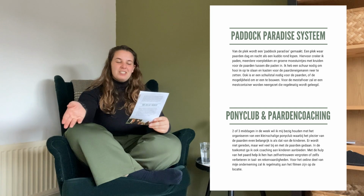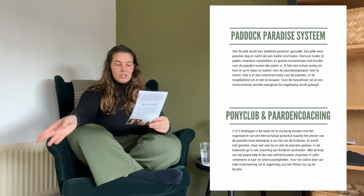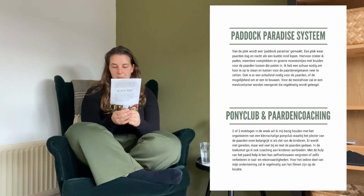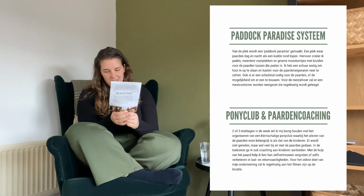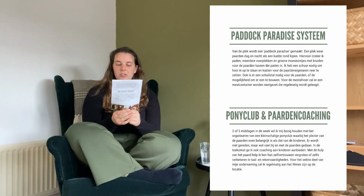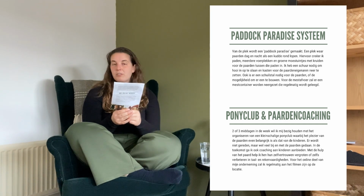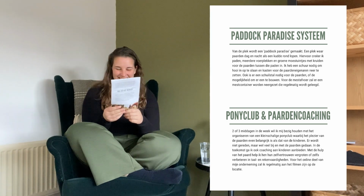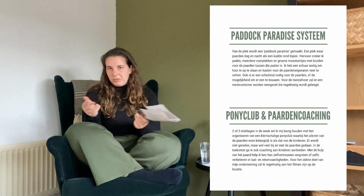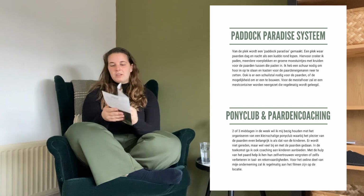And then the next part is about the pony club and equine assisted coaching. 2 or 3 afternoons every week, I want to organize a small pony club where children and horses will have fun together. There won't be any riding, but we will be doing a lot with and around the horses. In the future, I also want to offer equine assisted coaching to help children improve their self-awareness and confidence and improve their language and math skills. And for the online part of my business, I will regularly be filming at the location, which is also something people want to know that will be done at their location.